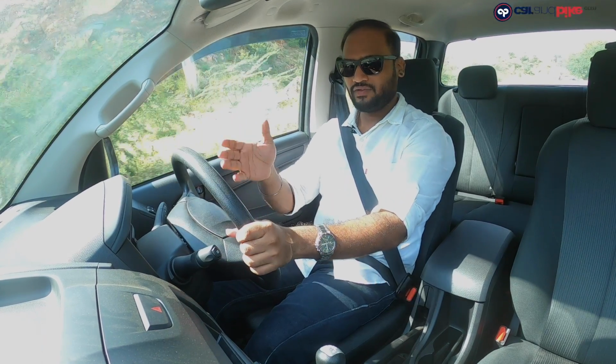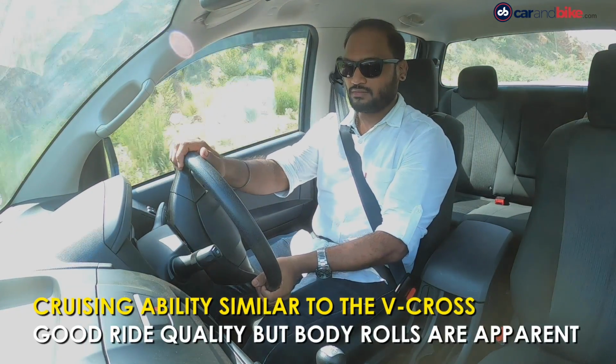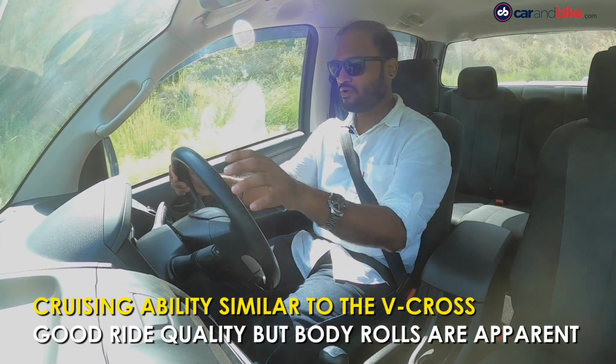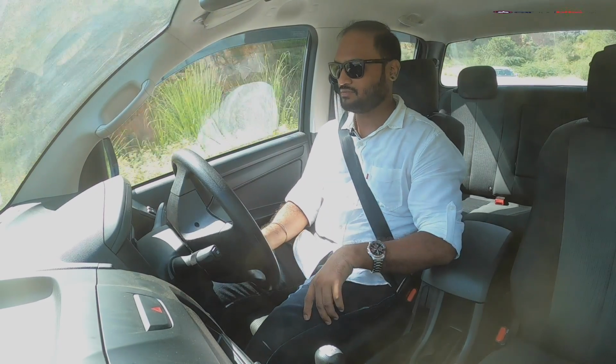Well, on the road, even the Highlander doesn't feel much different from the V-Cross. The low-end torque is good, the mid-range is strong, and towards the top end, it feels a bit out of breath. Even the gearing ratios, you don't need to work too much with gears, and they are tall, so for highway cruising, it's better suited.